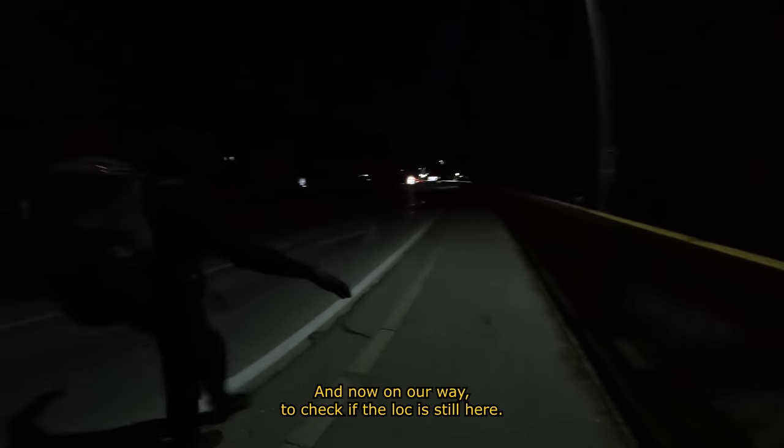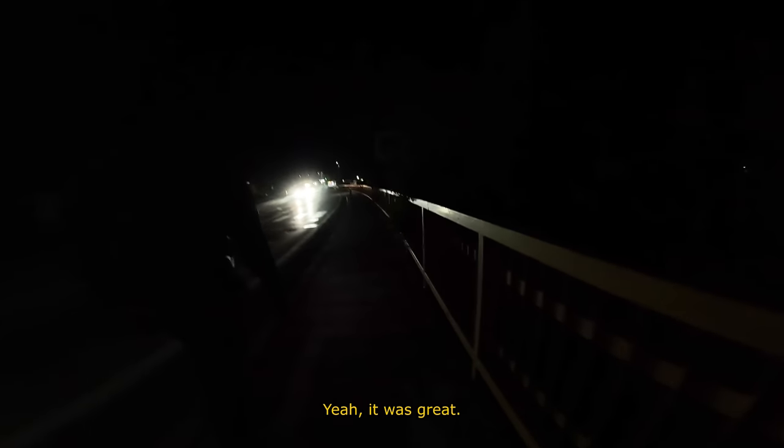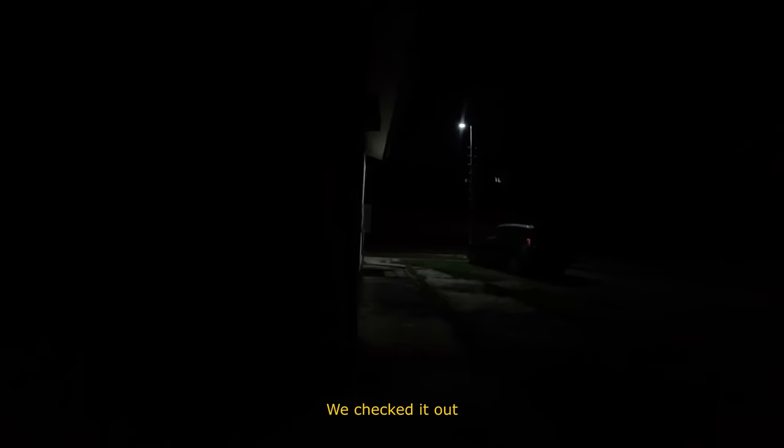Yeah, we stopped in a very small Bosnian town somewhere in the low Dinaric Alps. And now we're on our way to check if the locomotive is still here. So far it's been an amazing ride. Wow, it was really special. It was full moon. We saw everything, the mountains, the trees. Yeah, it was great. We checked it out all the way to the front, and our locomotive is actually still there.